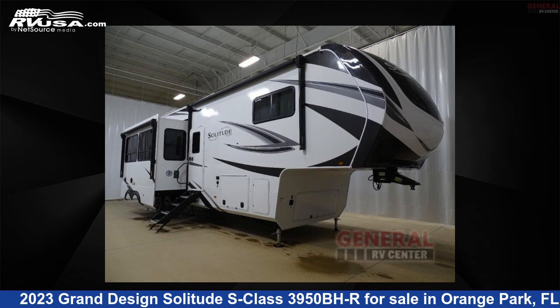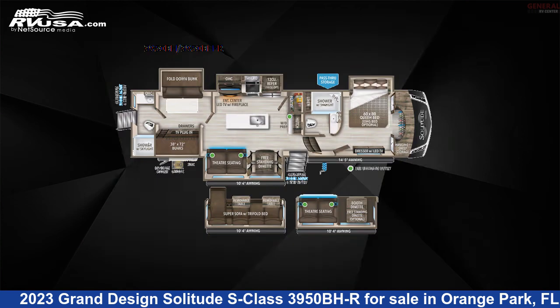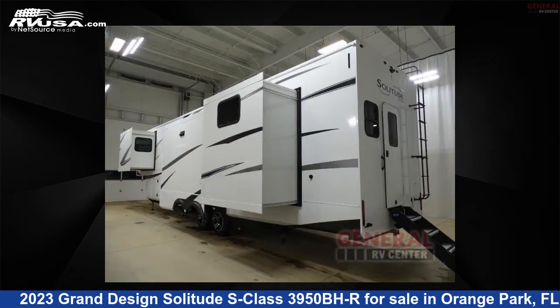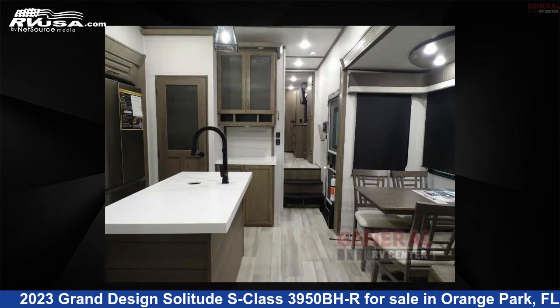This 2023 Grand Design Solitude S-Class 3950BHR is a fifth-wheel RV. It is located in Orange Park, Florida, 32073 and is offered for sale by General RV Center.